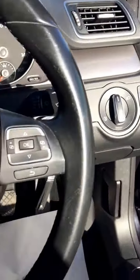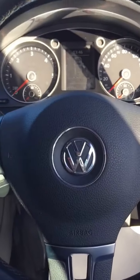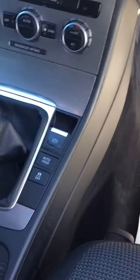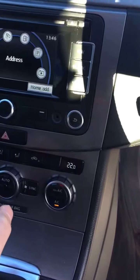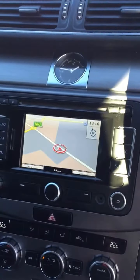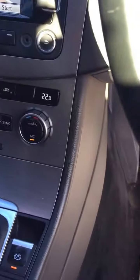Cloth interior, four electric windows, auto lights. We also have a multifunction steering wheel, 6-speed gearbox. Auto hill assist, auto hold, electric handbrake. We also have full built-in sat nav, which is nice. We're going to put the map here. The whole media system is touch screen. Electronic climate control. And we'll just have a quick look about here.